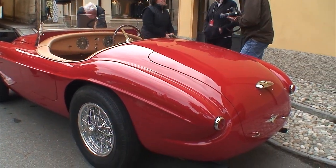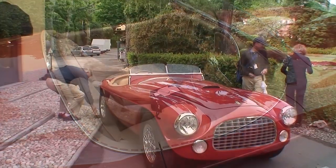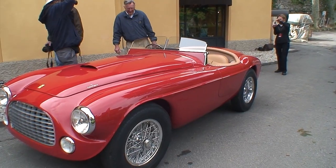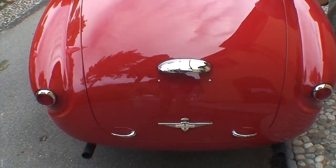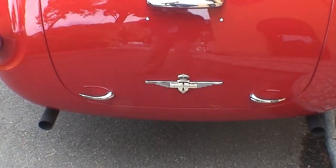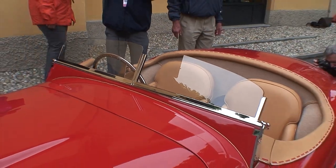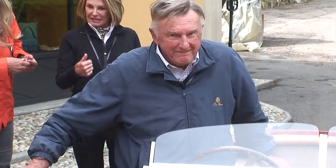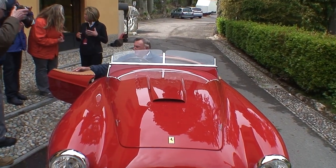Don't bother taking any pictures, that's all right. Look at the leather around the trim around the side. What a gorgeous Ferrari. It's a very striking red. It has sort of a tomato. And you look at this windshield, the detail in this car is spectacular. This is the owner, Jack Crowell, from California, and this is the first time he's seen the car since it's been restored. It was just unveiled right here out of a truck. What a thrill.